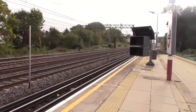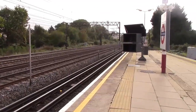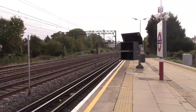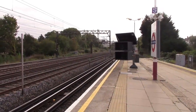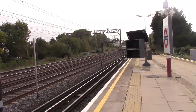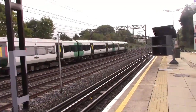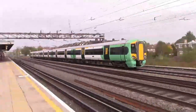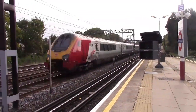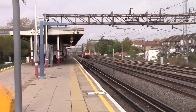It's a 377, and it's heading to Milton Keynes Central from East Croydon. It is a late service to Milton Keynes Central from East Croydon. Typical, 377 late. Again. Yeah. Very, very typical. There's something behind it as well. It looks to be a Voyager. That's 377701. And also a Voyager. It's 221117 to Birmingham New Street.